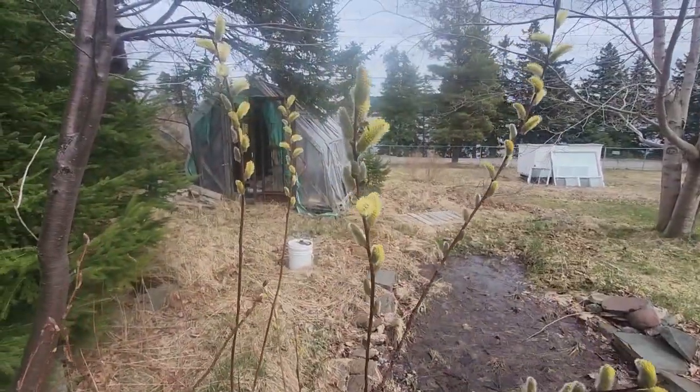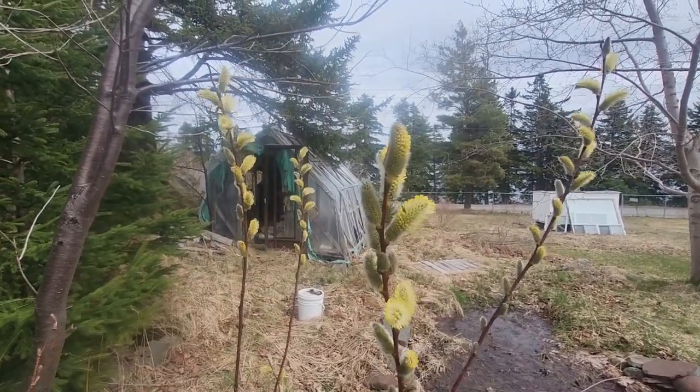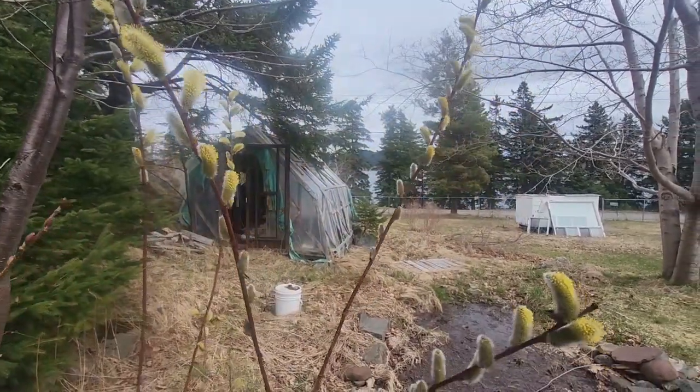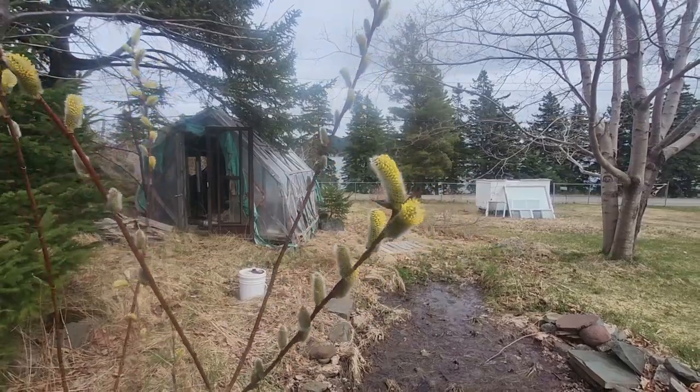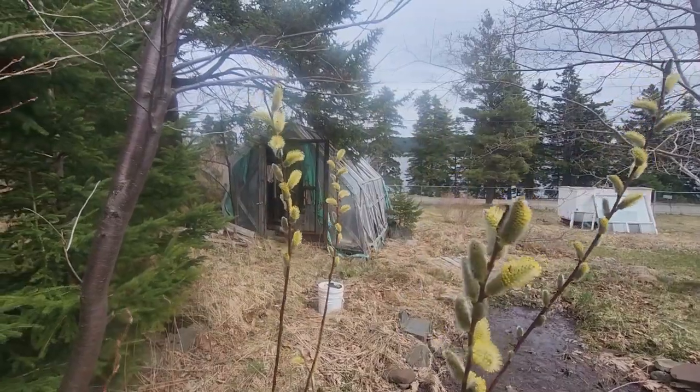And the willow, I don't know what the species or variety is. If anybody knows, of course, I always would like for you to leave it in the comments and let me know what kind of willow this is.